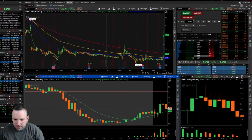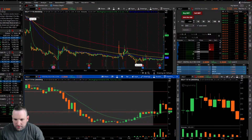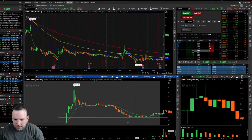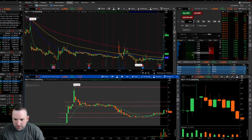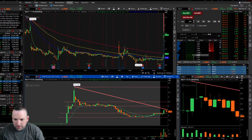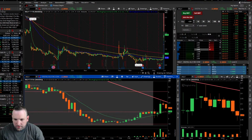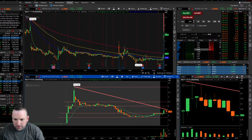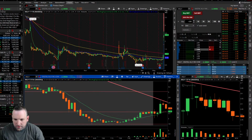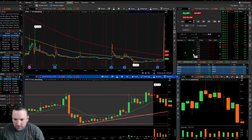Let's see, what is this? DGLY is coming back down. So like I said, possible entry on DGLY maybe, this 225 area. But maybe not, because we do have a downtrend still on this. CTX coming down here.